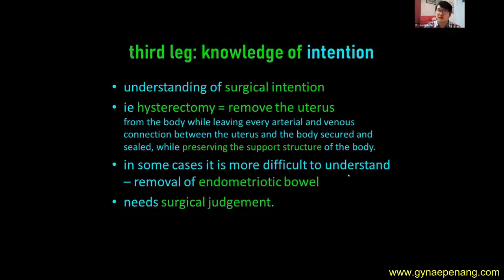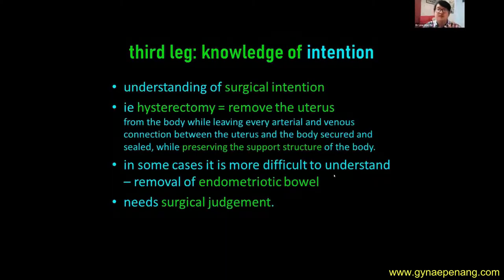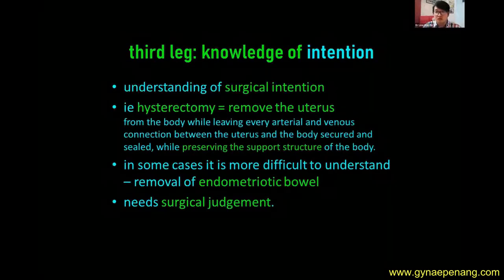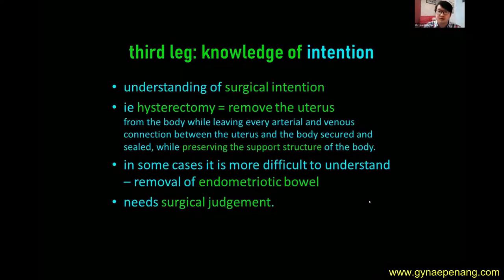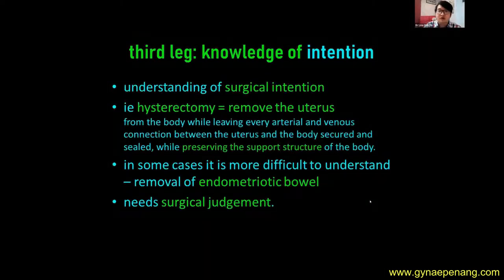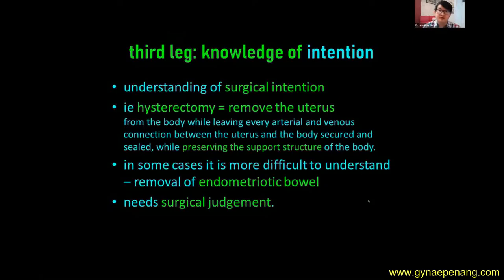For instance, when you see an endometriotic bowel, you need to judge whether you remove the bowel, or you just scrape off the bowel, or you just leave it for medical therapy. So mainly this will need more experience when you know about your intention during the surgery. Because not all surgery is the same, because some patients want to get pregnant, then maybe the way you do it must be more fertility preserving, and you must look at the patient and judge individually.